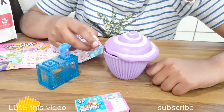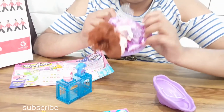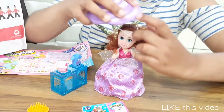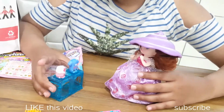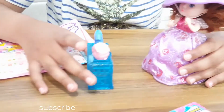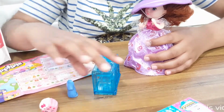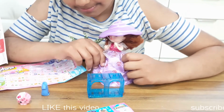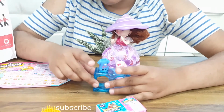Knock knock, Princess Jasmine, can you come out? Of course. Now I'm looking nice. Oops. Now I'm looking nice. Yeah, you look nice when you're out of the cupcake. Yes, I know it. Okay, so can I see your house? Of course, of course. Oh, your house is so good. And it also has glitter. Yes, that's why we love our house. Yay, yay.